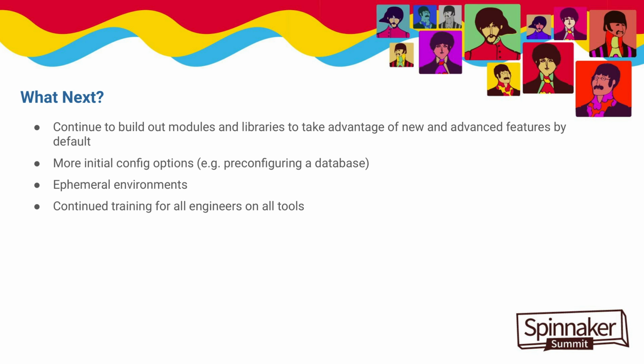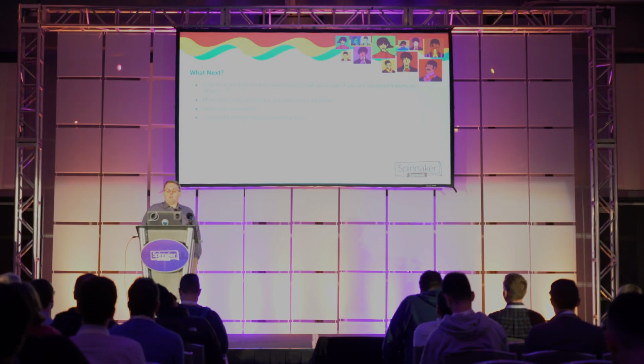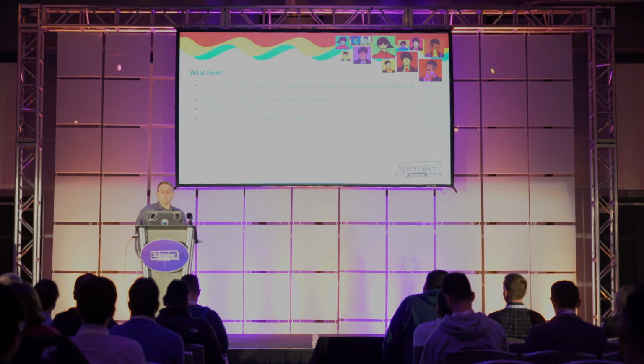We want more initial config options. Like I said, we're in a very minimal state of: do you have a health check? Do you have config? Do you have reusable shutdown? But we can go even further and say, all right, you want a Postgres database? We'll spawn that, automatically store that configuration in Vault, and your app will already be pre-configured to pick that up. We're looking at ephemeral test environments. Because everything is in Terraform and everything is in Kubernetes, we can easily make a pipeline that a developer can trigger to run all these templates, execute some tests, and then tear it all back down.